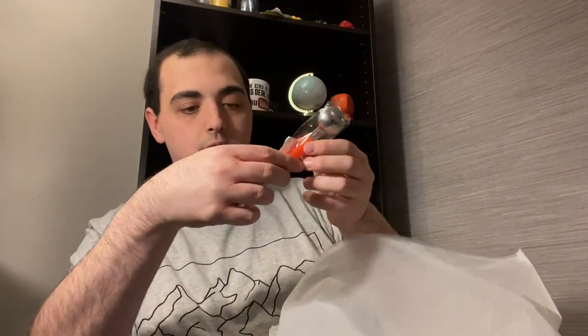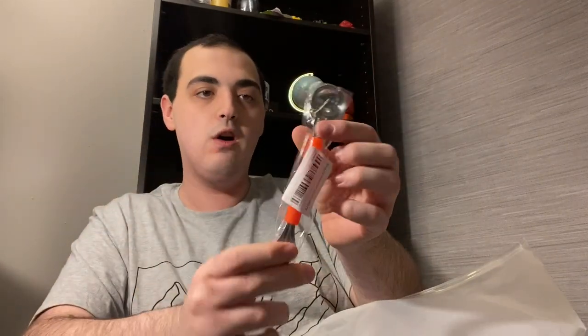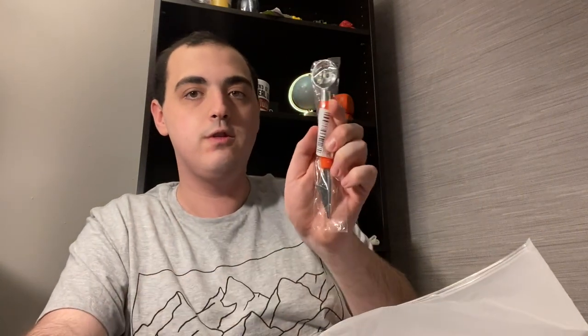Okay, I got this little double serrated knife and little spoon to scoop out cantaloupe or watermelon or whatever, and you could use this to cut. I think that's really awesome, so this will come in handy.